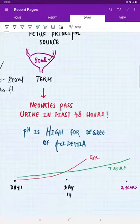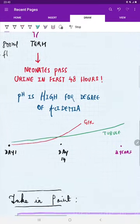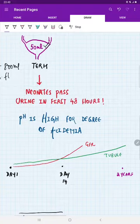That is, the neonate is going to pass urine in the first 48 hours. This is usual, but not all babies will pass in the first 48 hours. Only a minority percentage is going to pass sometime after the first 48 hours. The urine which is passed has a very high pH, high for the degree of acidemia. But why? Because by day 1 to day 14, that means the first 2 weeks, the maturation of GFR and tubular function is going to slowly progress.